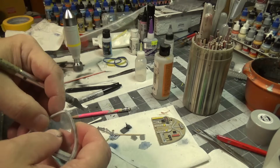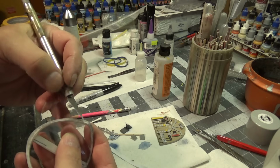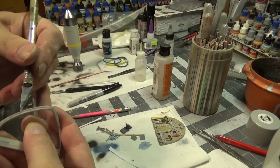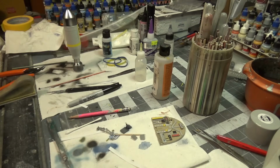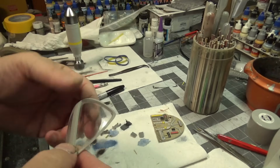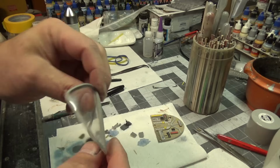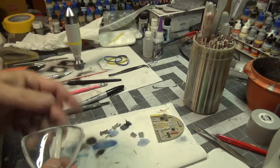And that seems to be better than trying to mark it with a Sharpie or anything, because those can be inaccurate. Okay, so we'll see how the second half goes. Well, it took a while, I'll tell you, and it was a little bit of touch and go there, but I've got the pieces of the canopy epoxy, not epoxied actually.